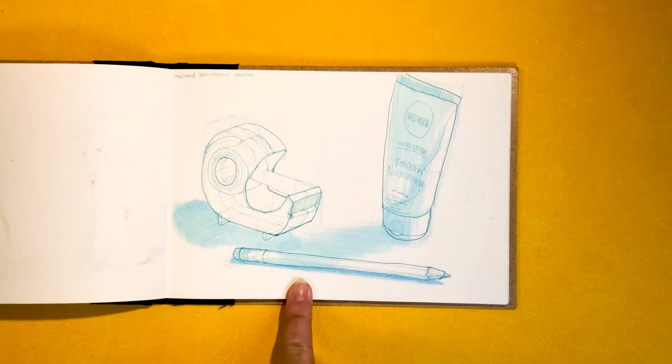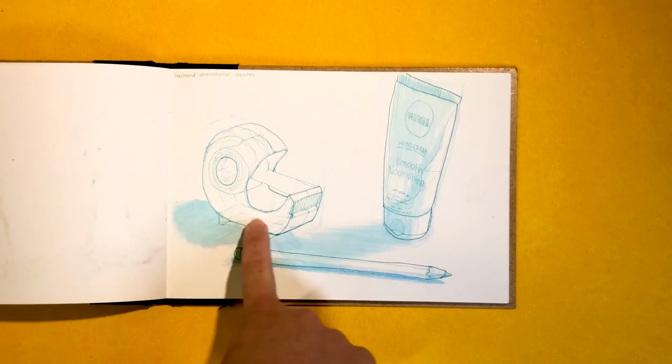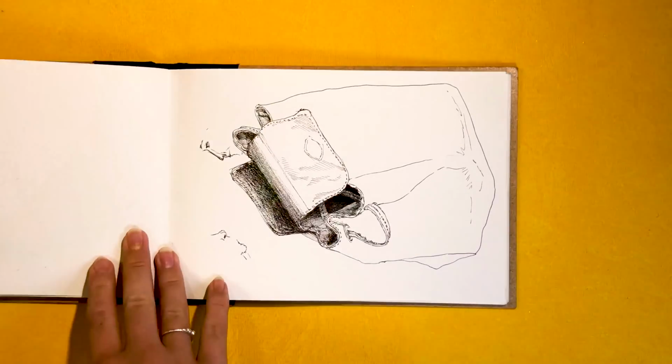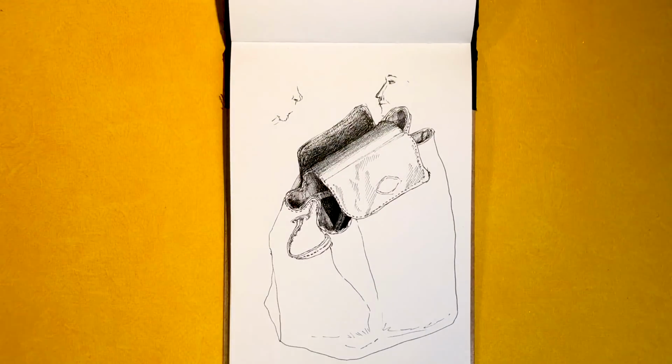I disliked this at the time because it was wonky, especially the Nivea and the pencil, but the tape dispenser isn't too bad. And then this is a drawing of my favourite backpack ever, but then I messed up with the proportions, so I gave up.